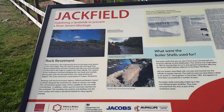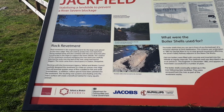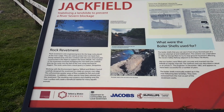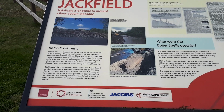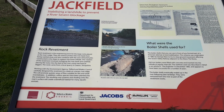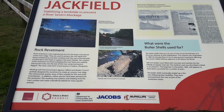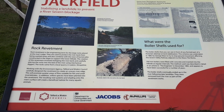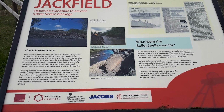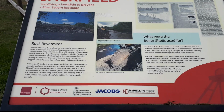Jackfield. Stabilising a landslide. Rock revetment is the engineering term for the large rocks placed at the river's edge. They are used to protect the riverbank from being washed away and also combine with the rows of buried piles constructed in the slope to support the lower hillside. The creation of the revetment involved reshaping the riverbank and carefully placing the rocks into the bed of the river using mechanical diggers. The rocks came from a local quarry in Leeton, Shropshire.